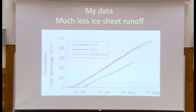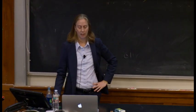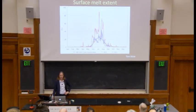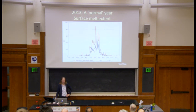And I've been part of putting together the Arctic Report Card for 2013, so I can tell you all that this is actually also seen in a range of other observations of Greenland last summer. Just one example here, this is again the surface melt extent derived from passive remote sensing. What you see in red is the percent of the ice sheet that experienced surface melt during 2012. You can see this huge peak there in early July, where it almost goes up to 100%. The black line shows the average over the observational period, going back to 1979, and the blue line shows 2013.